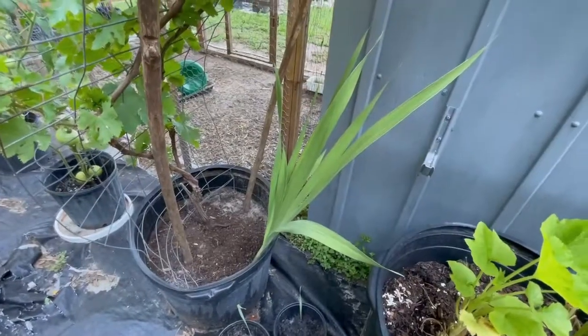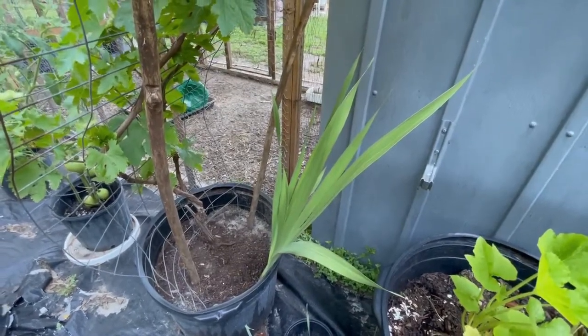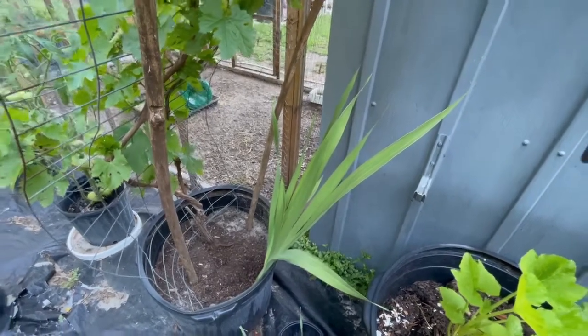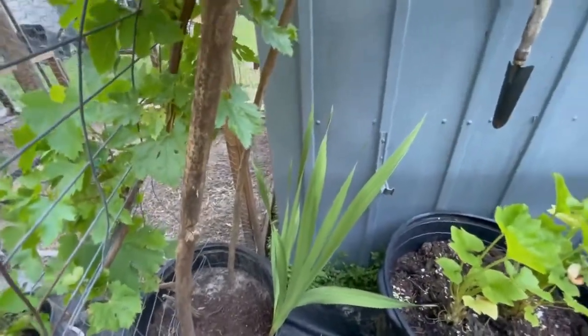I love gladiolas, and Philip planted some for me. They don't actually grow very well here in Florida because of the heat, but we did get flowers last year, so hopefully this year I'll get some flowers as well. Philip dug them up and brought them with us.